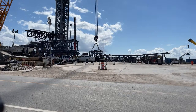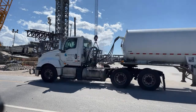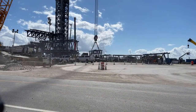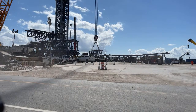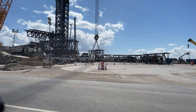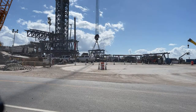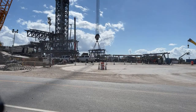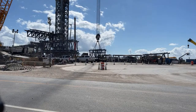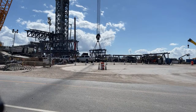So yeah, we got I think a LOX tank coming through here. Yeah, liquid oxygen. Okay, there is another tanker down there already too, so that's two LOX tanks. We got a bunch of trucks lined up to come down too. Got four trucks lined up right down there. So some people taking photos too. It looks like there must be something on one of those trucks. All right, and the bus is leaving already.